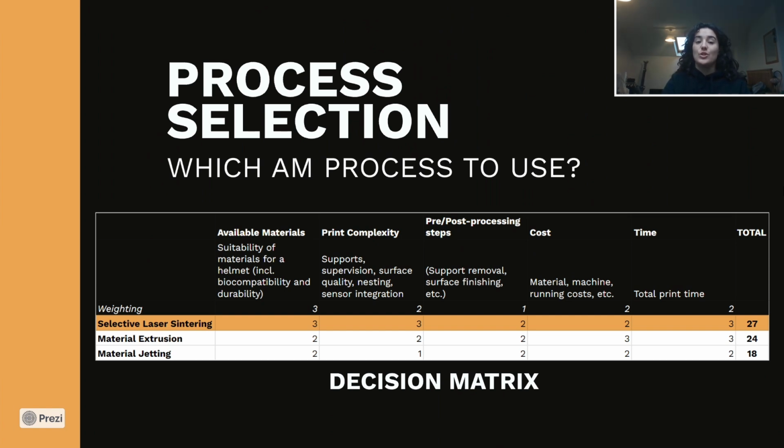SLS was chosen and does not experience these issues and will print durable materials suitable for helmets. It also presents a repeatable, cost-effective solution with acceptable production times. It is the optimal choice for high-quality, customized helmets and is the process that has been successfully used by Hexa, an existing 3D printed helmet.